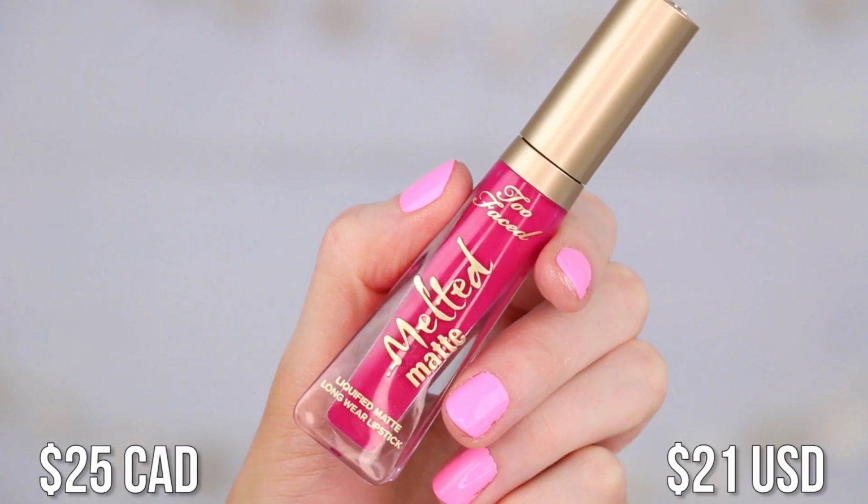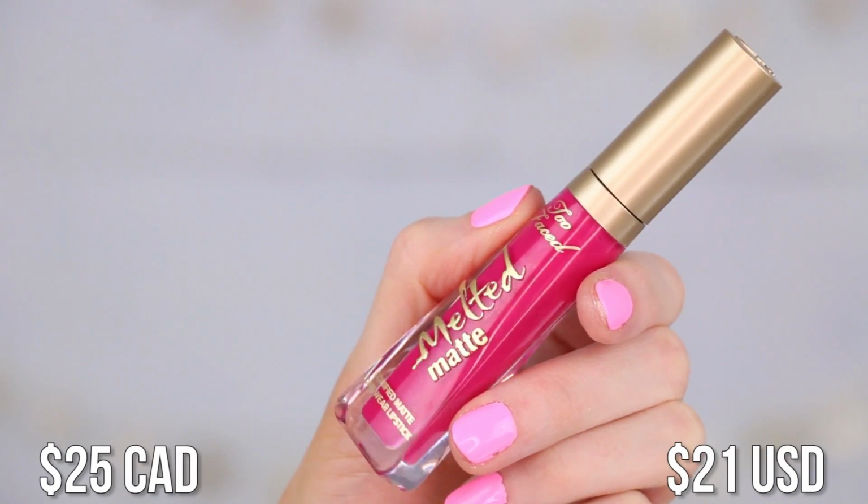Now onto the product I talked about at the beginning of this video. My poor, sad little Too Faced Melted Matte Liquid Lipstick. This is $25 Canadian. Not the broken one, but you'll get one that actually looks really nice. You know what? I don't want to hold this up. This is just sad. Let's hold up a different one. This is the one I'm wearing on my lips today.